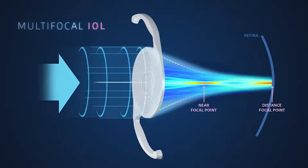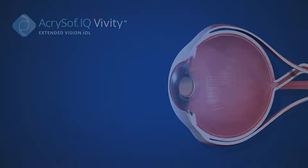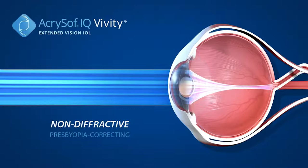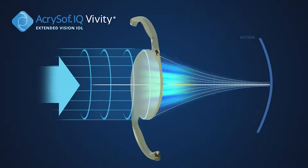Until now. Introducing AcrySof Vivity IOL, a first-of-its-kind non-diffractive presbyopia-correcting IOL that uses wavefront-shaping technology to stretch and shift the wavefront. Vivity IOL utilizes essentially all light energy, giving patients an extended focal range with a monofocal visual disturbance profile.